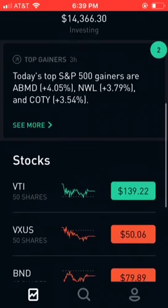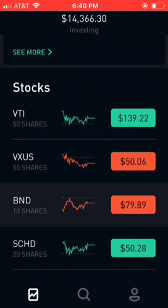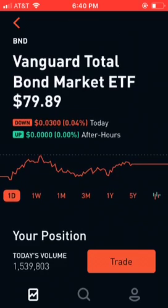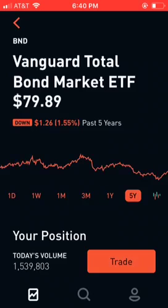So again, guys, that is it from my entire portfolio. It is all ETFs. I did add bonds over gold. I do like that bond pays a monthly dividend yield, but there's really not a lot of capital appreciation with bonds. You guys can clearly see that just by looking at the past year. It's only up 0.26%, and for the past 5 years, it is down 1%.